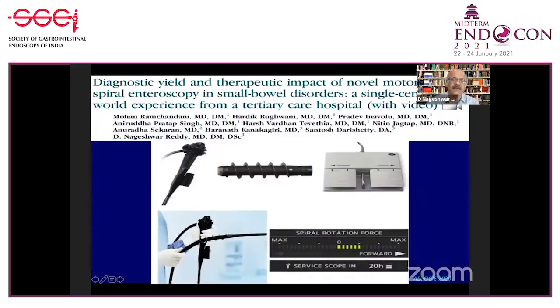The next new scope that I wanted to introduce is the spiral enteroscope. I think this is already being used. We have a large experience with this spiral enteroscope in our unit. Normally, the challenge is to see the whole small intestine. We had the single balloon endoscope and the double balloon endoscope. In 2/3 of the cases, we would reach the target, but in 1/3 we cannot with these scopes.